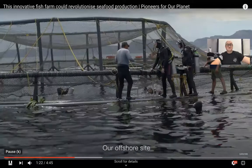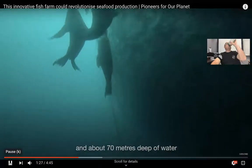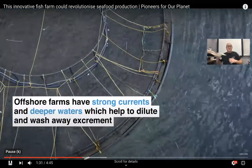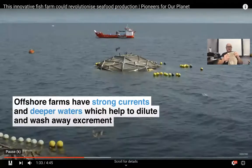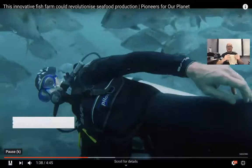Our offshore site is about 6 kilometres offshore and about 70 metres deep of water. And at this site we have our pens. Okay, so offshore have stronger currents to wash away excrement.